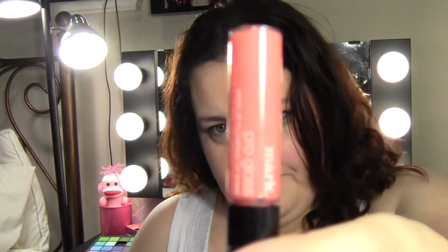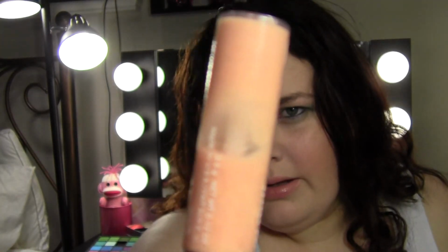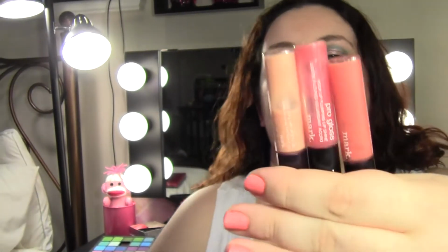So the reason I brought that up is I wanted to talk to you guys about my three favorite connectors. This one is a Pro Lip Gloss in the color Splashy, a really pretty orangey color, and I love it. Another Pro Gloss in the color Swank, which is the pink color, which I also really love. And the last one is a Glow Baby Glow color in Peekaboo, and these have a little bit of sparkle in them. So those are my three favorite summer MARC products.